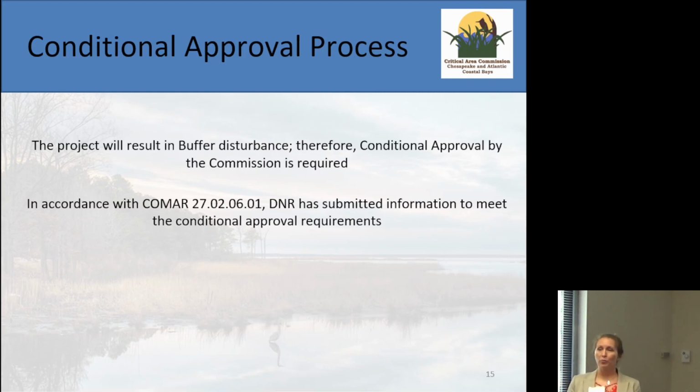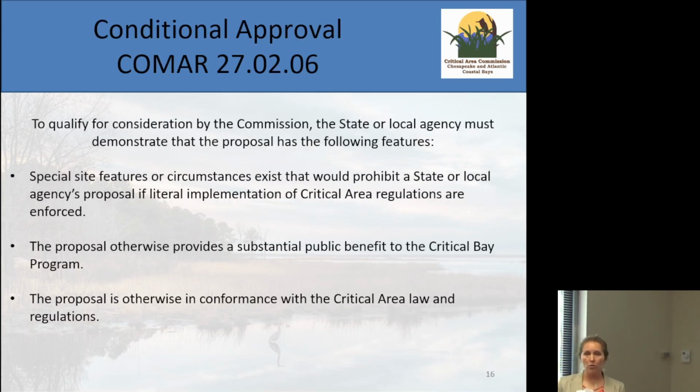Okay, so conditional approval process. This will be your third time going through this today, so hopefully this is old hat for you because it's going to be brand new for me. Okay. So, as I said at the beginning of the presentation, this project requires conditional approval because of the buffer disturbance associated with it. If you look at pages 5 through 7 of the staff report, you'll see where Susan has the rest of the criteria related to conditional approval. I will briefly walk through those with you now.